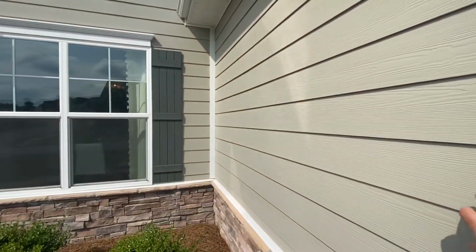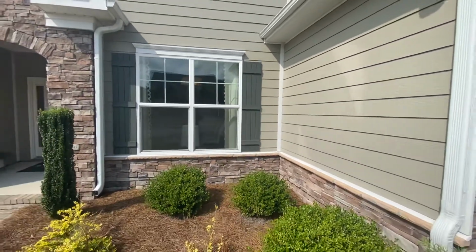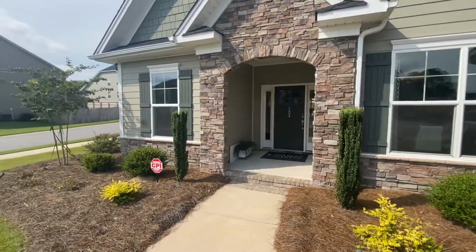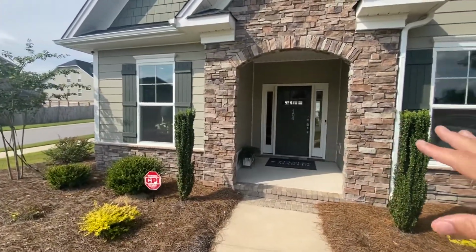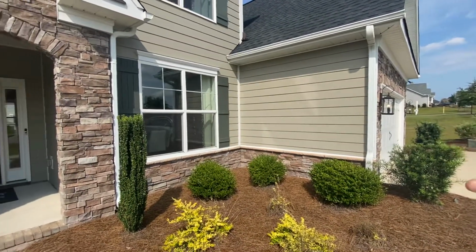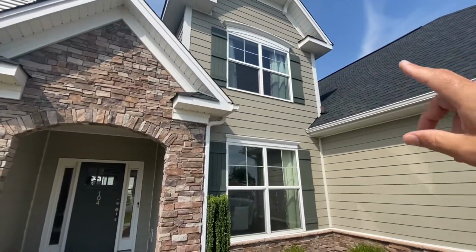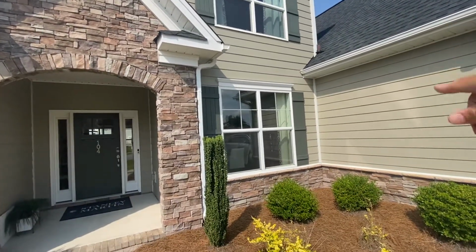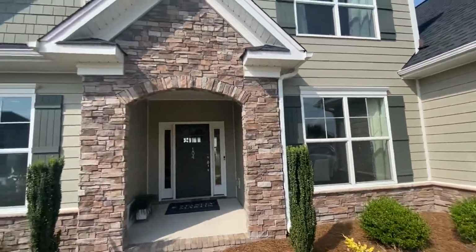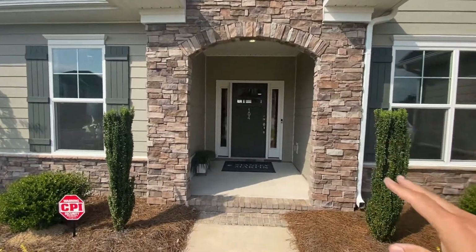Hardy plank, not asbestos, but it's your hard siding. It's not your normal vinyl siding where you can just push in. So it is cement fiber board. That's what I was thinking of. And of course, you have your windows. You have the facade looking fake shutters. They put it on here and they have no operational value. You do have the brick on here, very nicely done.